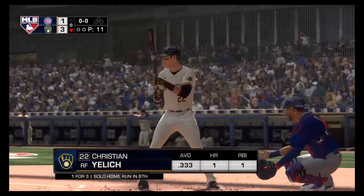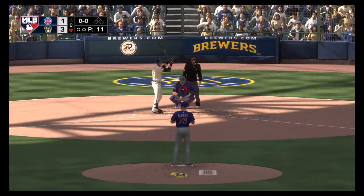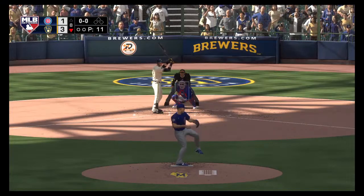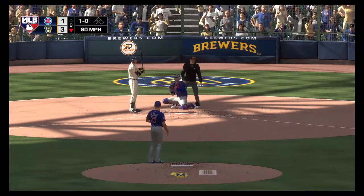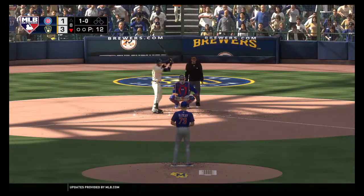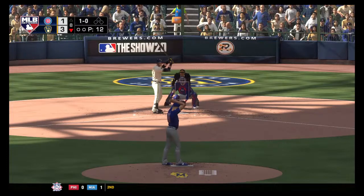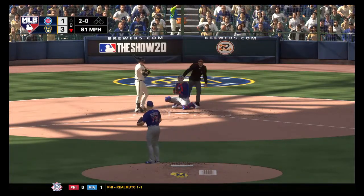Bottom of the inning now, ready for another shot now. Christian Yelich. He's working on a 1 for 3 thus far. First pitch of the at-bat. Now the 1-0. 2 balls, no strikes.